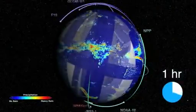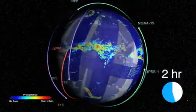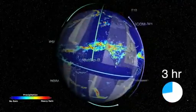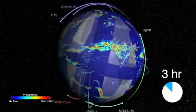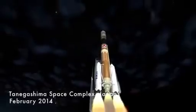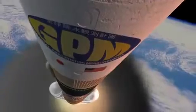The Global Precipitation Measurement Mission, or GPM, is a constellation of satellites unified by the GPM core spacecraft that will provide a global picture of rain and snow every 3 hours. When GPM launches in 2014, it will greatly improve upon some of the limitations of TRMM.